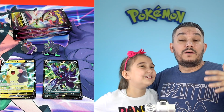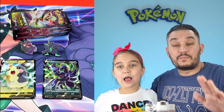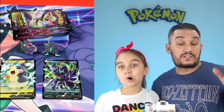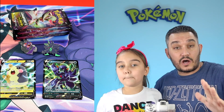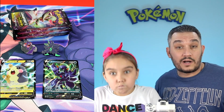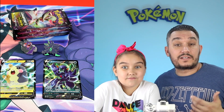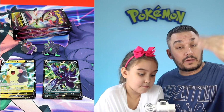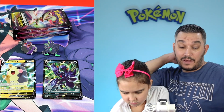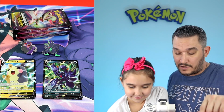If you don't know what PTCGO is, if you're new to the hobby, it's Pokemon Trading Card Game Online. You can take these codes that are in every one of your packs, scan them in PTCGO, and open up a virtual pack, which is really cool. So you open up a physical pack, you also get the virtual pack, and then you get to play online and connect with people. If you do get these codes, come back to the video and let me know in the comment section below what you pull out of these packs. The Champion's Path packs are definitely in demand right now. So here we go.